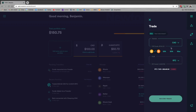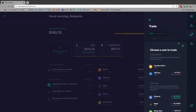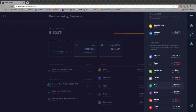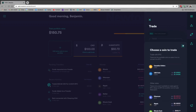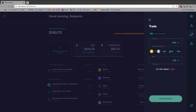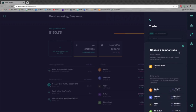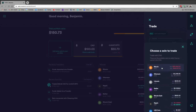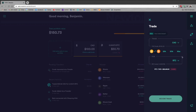So if you wanted to go the other way around, let's say I had Bitcoin. So I go down, I choose wherever it may be, although I have to make sure I'm not trading Bitcoin for Bitcoin. So you might have to switch that up. So anyways, this is where you choose what you're trading and what you're getting. So you choose Canadian dollars, and I would like to buy Bitcoin. That's what I'm doing right now. Or you can swap them. If you're trading Bitcoin for dollars, you just hit these little arrows here and it swaps Bitcoin for Canadian.